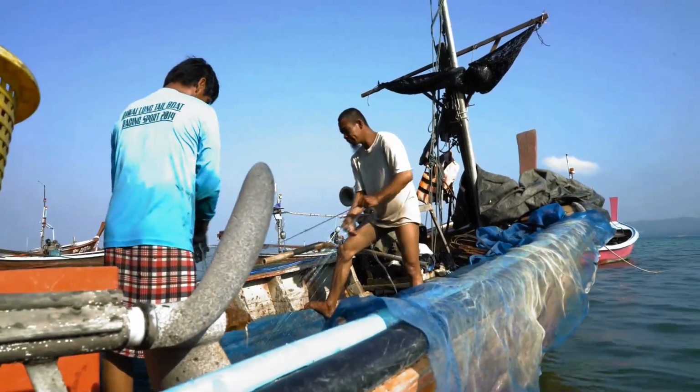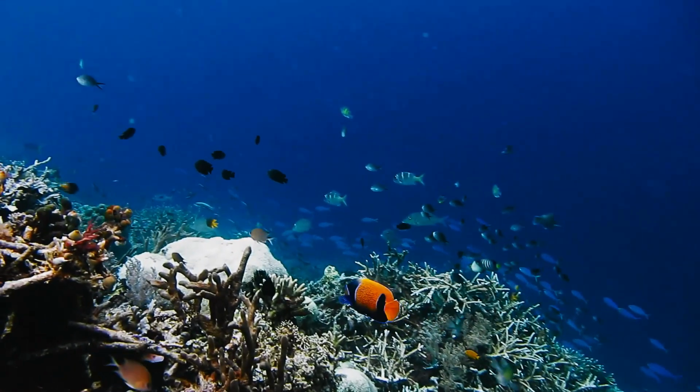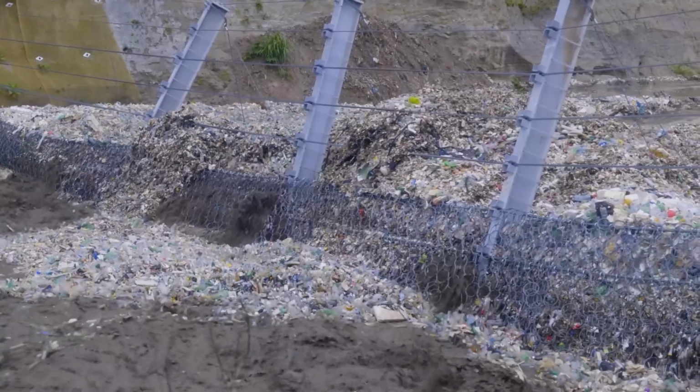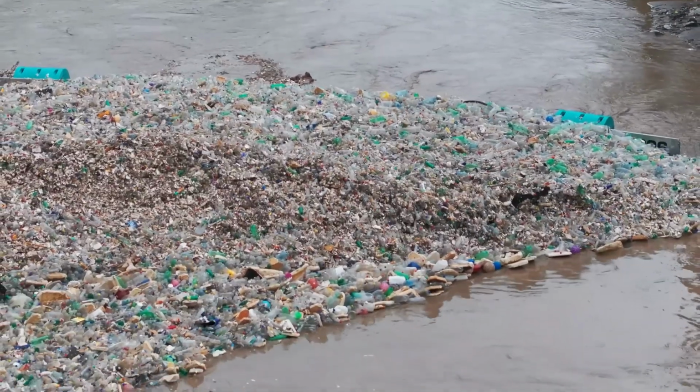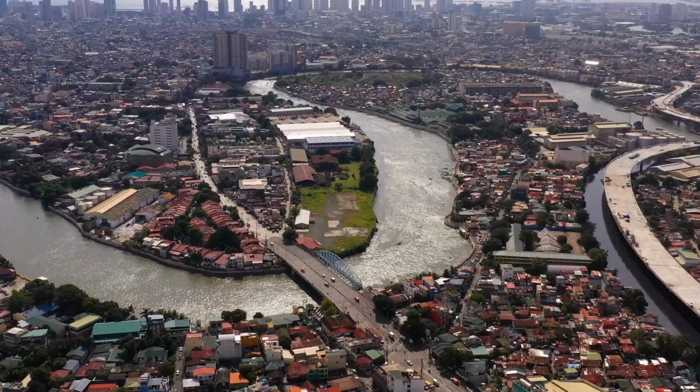This doesn't even cover the impact on our health and marine ecosystems. It's much cheaper to intercept plastic in rivers than to deal with the problems it causes downstream. But how's the world tackling this problem? No two rivers are alike.